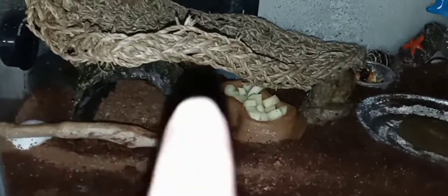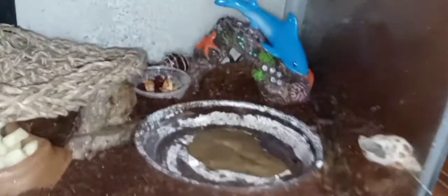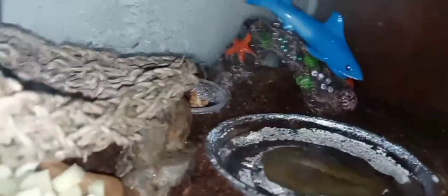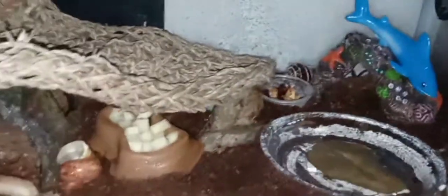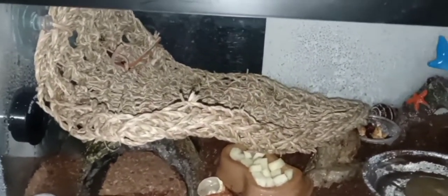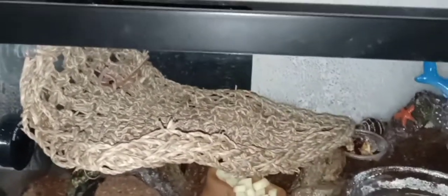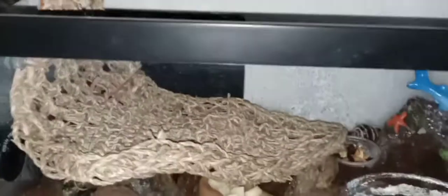A lot of them love to climb on the log back and forth. They climb around behind the little shark cave. Not much going on over there recently. Then they have the third level, which is this level. Star and Pepper and Big Blue love to climb all over that. They also like to destroy the top part.